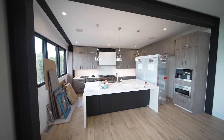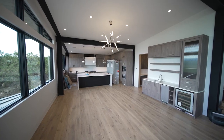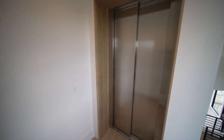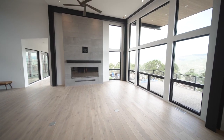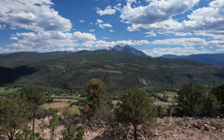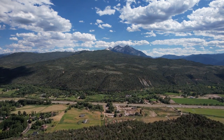Quartz countertops, Wolf appliances, Sub-Zero. We have a wet bar upstairs, a wet bar downstairs, a 3-floor elevator. The home offers over 6,200 square feet. You're greeted by the stunning great room with floor-to-ceiling windows with sweeping mountain views. You can really see from Independence Pass to Sunlight and the whole Elk Mountain range.